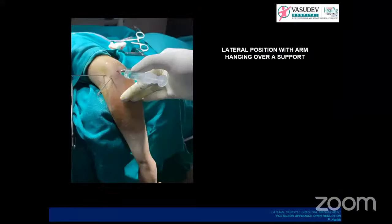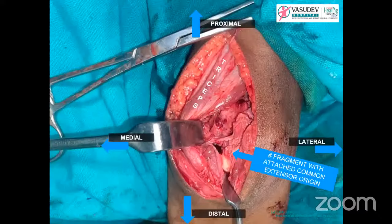Okay. So the position I use is the child in lateral position with the arm hanging over a support like this. This is the incision I use. Start just lateral to the midline and extend across the elbow, lateral to the olecranon process, in between the olecranon process and the lateral epicondyle. The dissection is quite straightforward. The intermuscular plane is between the triceps and the brachioradialis and ECRB, ECRL on the lateral side, triceps on the medial side.